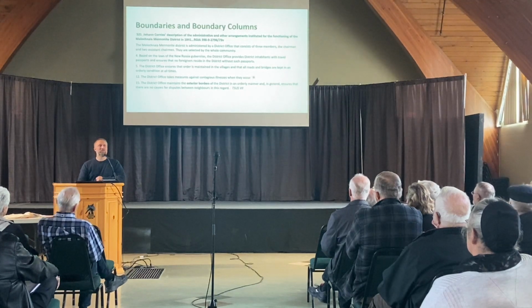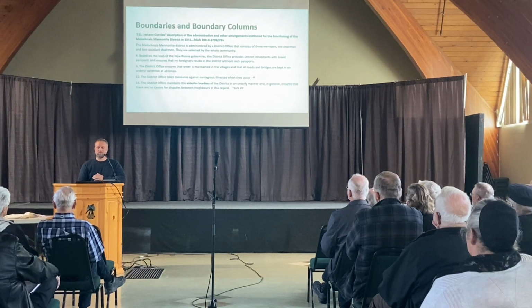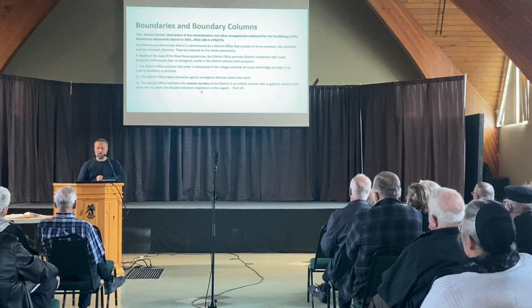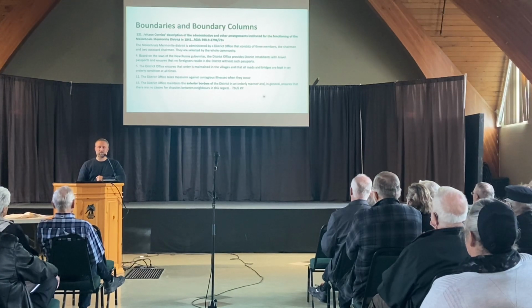But we do know that they blocked the roads. All the roads in and out of the colony were blocked. There were guards set up during the time of quarantine there. And, point 15, the district office maintains exterior borders of the district in an orderly manner, and in general ensures that there are no causes for disputes between neighbors in this regard.